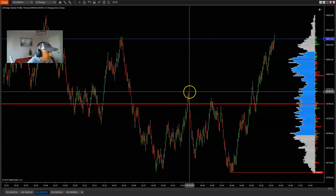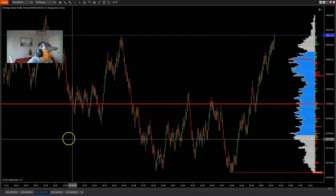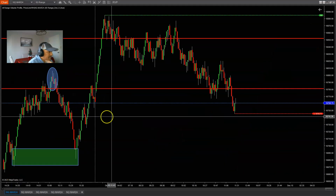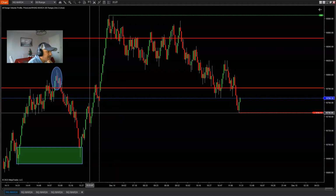This was a minor break of structure back to the upside. Pull us back. I would have got in right here to take the ride back up to at least this area here. Then it pulls back and it goes higher. Okay, so that's how you primarily want to trade that NASDAQ. This was a tested area of supply right here. I mean, not supply, guys. Sorry, demand.